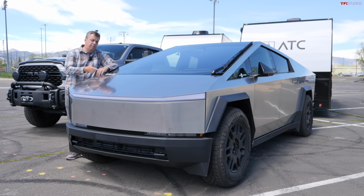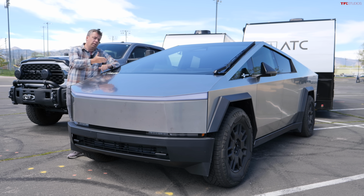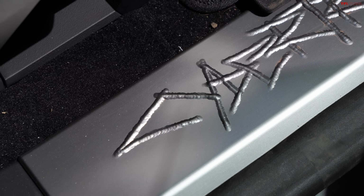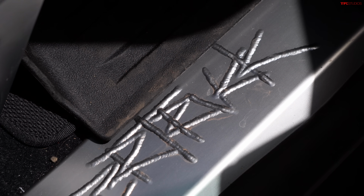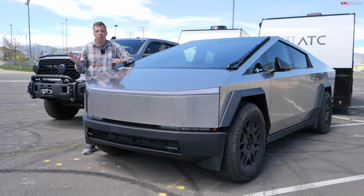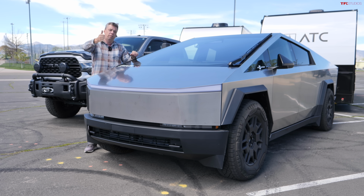Today I'm driving this. It's a dual motor Cybertruck, which means it has a motor in the front, a motor in the rear, 600 horsepower. It's a Foundation Series, which means it's one of the first trucks that's on sale as far as Tesla is concerned. And we paid about $102,000 for this truck to get it just the way you see it here. And this video is not only about how far we can go, but also how much it costs when you're towing with an electric truck versus diesel.